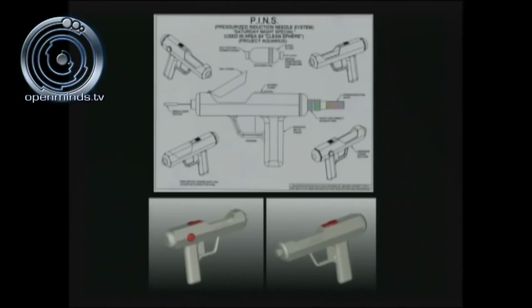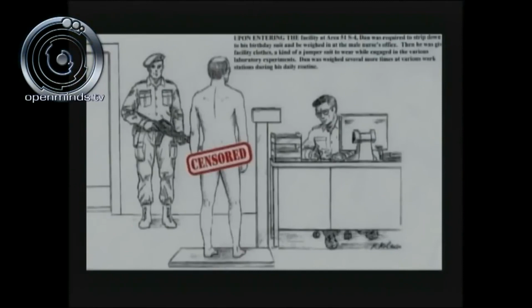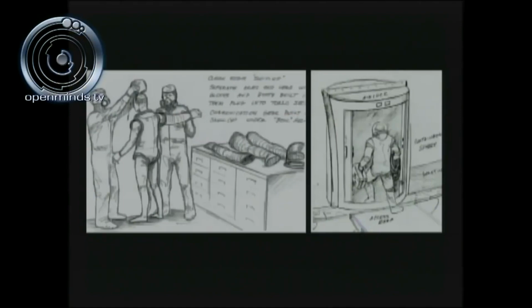And one way they did that is to use this pressure-induced needle system that Dr. Dan Burish personally told me was very small. He called it a Saturday night special, and it had a pneumatically actuated hose off the aft end of the pins device. There was a small cartridge that was loaded right inside the shaft here, and you could take the tissue samples that was sent up to the analysis department. So that's how they did that. He also carried a briefing case with him with multiple needles and cartridges that went inside the clean sphere as well. Now again, remember, they weigh you in the nude when you get in, then when you drop down to 4-5, they weigh you in the nude again. So there's just no way you're going to sneak anything out of 4-5.